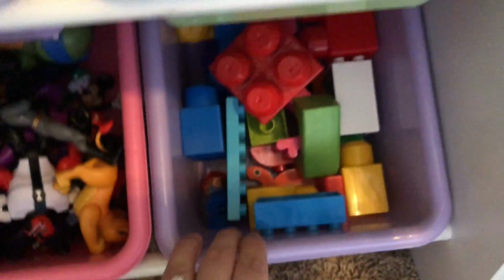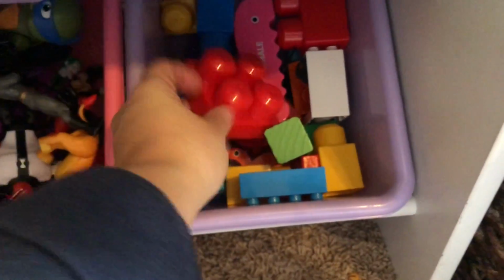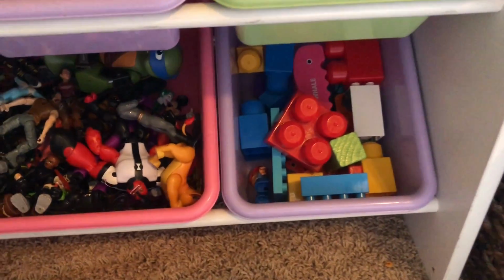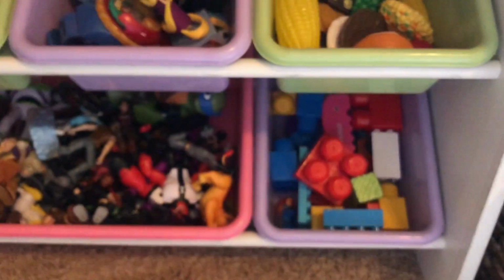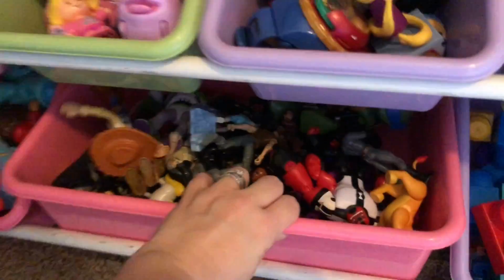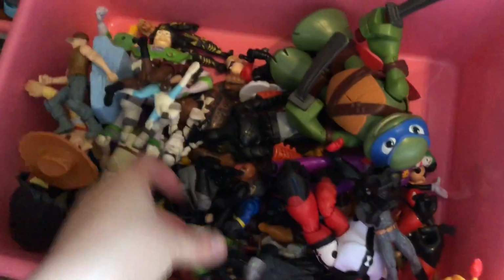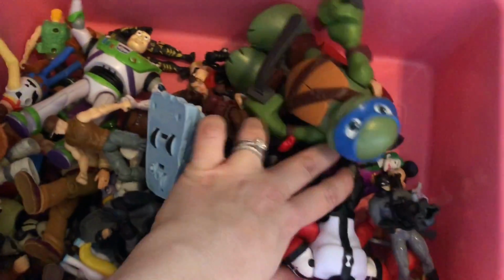This is blocks and Legos, and we have a gigantic container of Legos in the big kid's bedroom, but I just find them randomly all over the house, and when I do, I stick them in here. So this one is Legos and blocks that I just find and stick in there. And then this is all of Landon's little tiny figurine men. I keep them in this bucket. There's all different kinds.